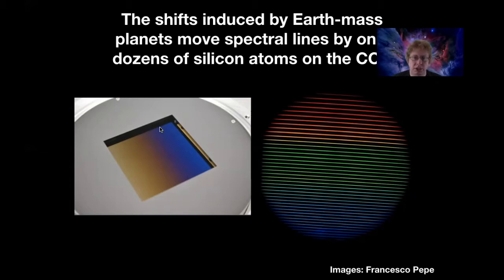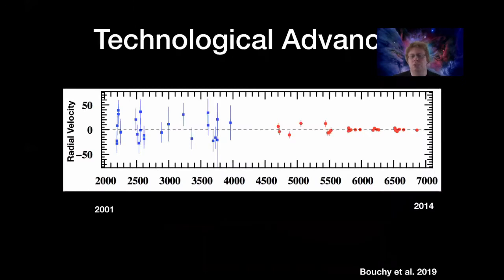So a lot of our technology over the last couple of decades has improved because we've become more careful and more fastidious in how we make our spectrographs and prevent them from moving around at all. Because any movement, even movement of a couple of atoms shifting upwards or downwards, is enough to throw off our results. But we've been able to do this.